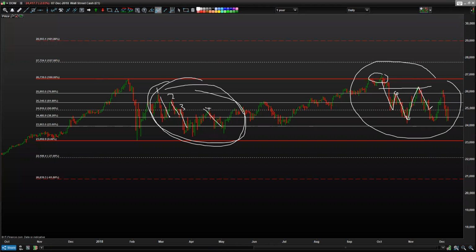Drops down to the 50%, pulls back to this zone, drops down into support, pulls right up into this 26,000 top zone, and we find ourselves, that's where we closed on Friday, underneath that zone here. So in theory, this could pull back to this area here, which is 24,500, and we could see 24,000, possibly lower as we come down into this area, and possibly, who knows, maybe even 23,000.